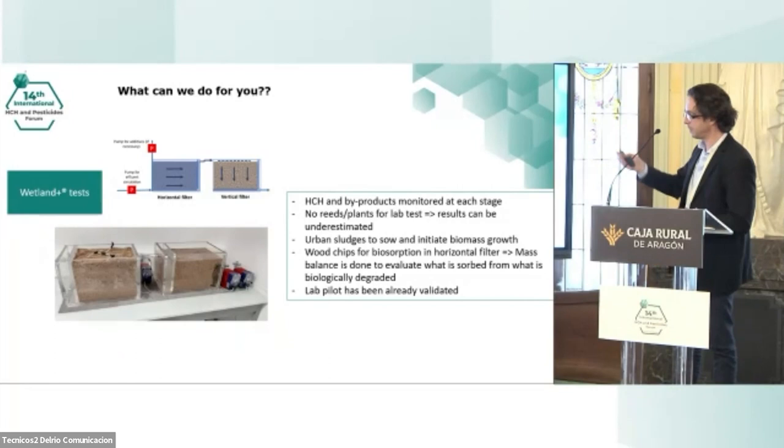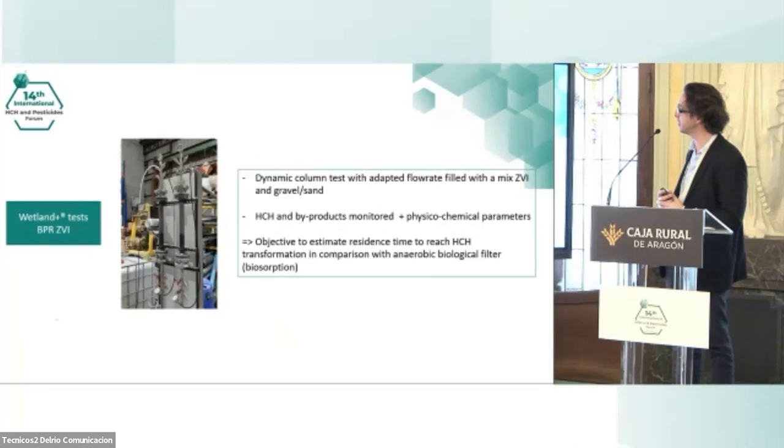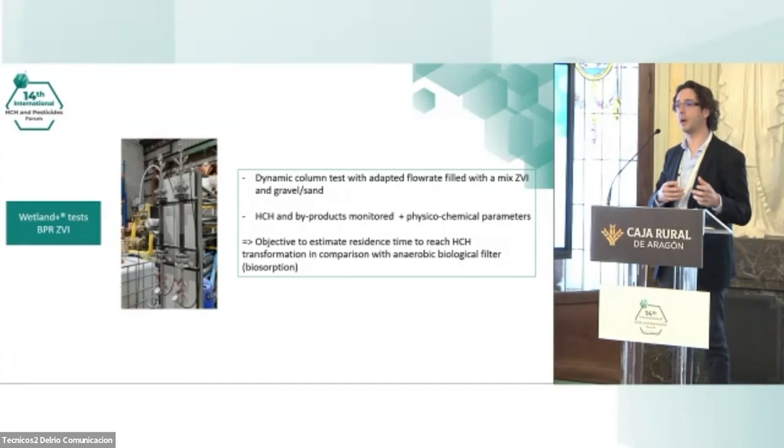I didn't plan to show you the results, but I can send it to you if you're interested in it. But it works. And then to simulate what the iron zero compartments are, we have this type of column, this type of dynamic test. So we can fill this column with a mix of iron zero and gravel and sand. And depending on the flow rate, we can estimate the transformation kinetics, what the abatements are, thanks to iron zero, and see what the best option is in mixing biosorption system and also iron zero system.